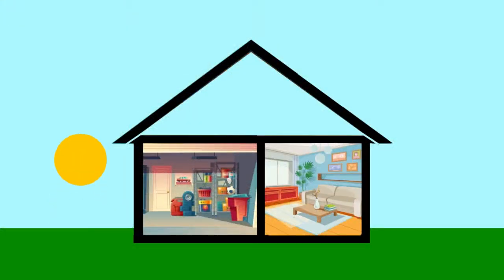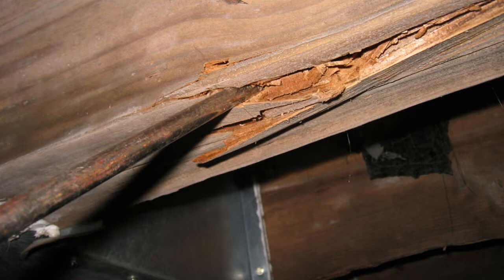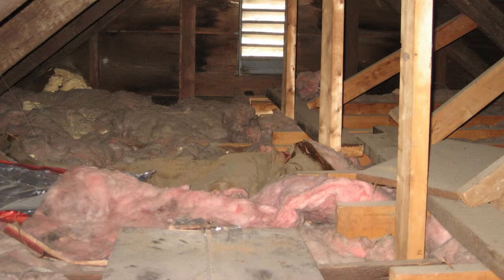The problem is, as the sun's rays hit your roof, they can heat your attic up to over 160 degrees. This heat, plus the humidity, acts like a blanket on top of your home, constantly radiating heat into your living areas. Plus, this unbearable heat and humidity will dry out your wood framing and rafters in the attic and cause your insulation to degrade, which only adds to your problems.